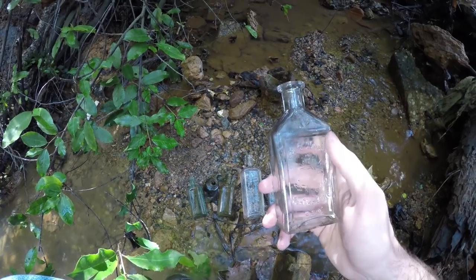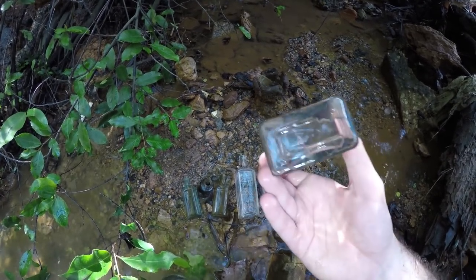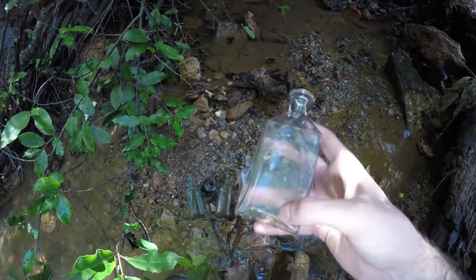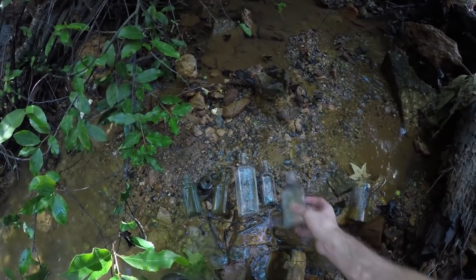This bottle that I can't actually read what it says, but I would have put it up on the screen earlier when I found it. But it's got that flesh crack on it, and it is blown as well, so I'll keep it. Flesh crack is kind of sad, but as I said, every time I find this bottle, it's always broken.